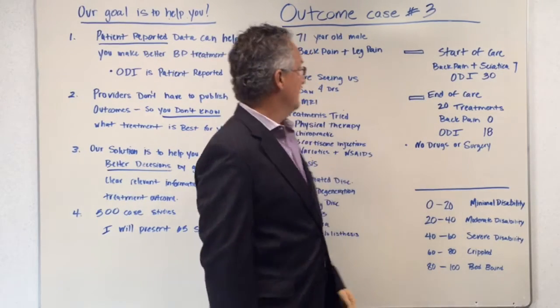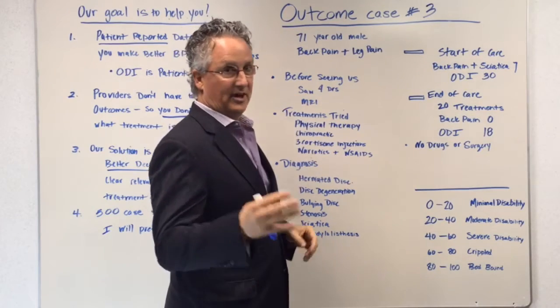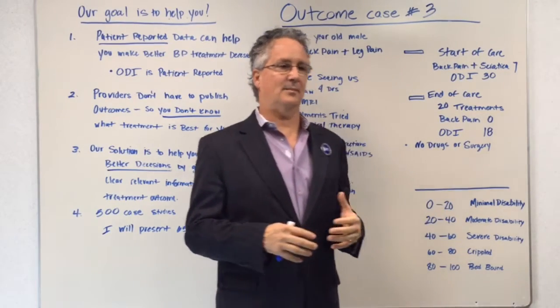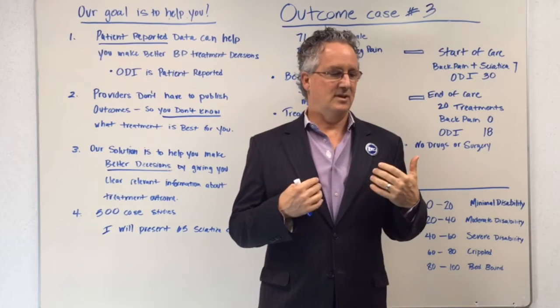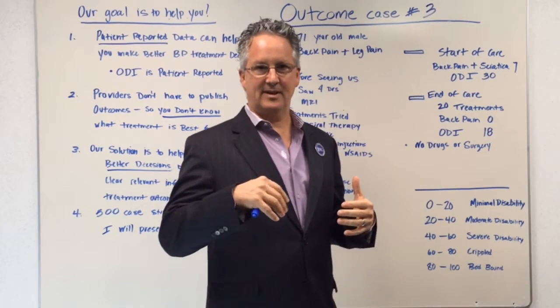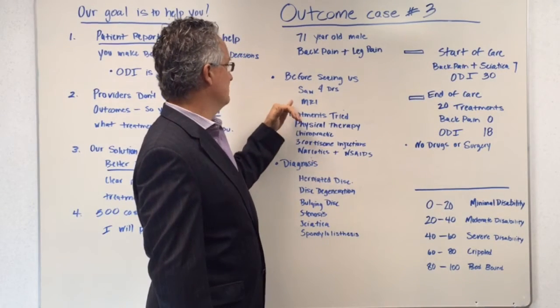Sciatica. Before seeing us, saw 4 other doctors and had an MRI done, which is fairly consistent with patients that come into our clinic. We get a lot of patients that have tried other things before they come see us. We tend to do things a little bit differently where we have the ability to take pressure off the disc, so we tend to be everybody's last stop, although you could be the first stop. So 4 doctors had an MRI.